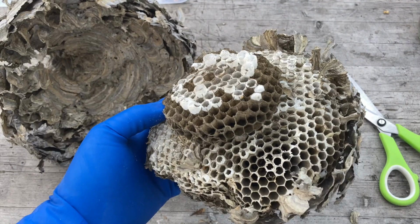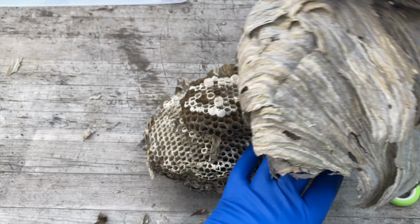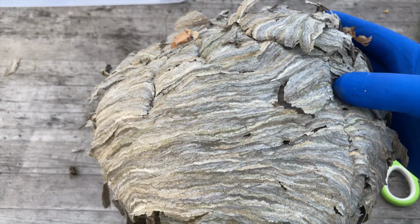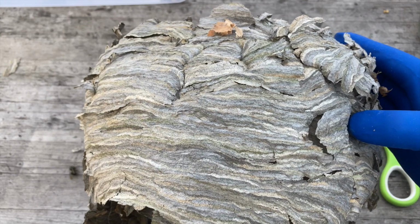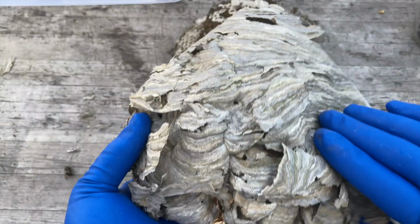Let's see what we can find in this nest. We'll look at the paper here in a minute. For now, we can just look at the outside. As always, beautiful paper. Social wasps make absolutely beautiful paper structures. They always remind me of Chinese lanterns. So we'll look at this paper in a minute.